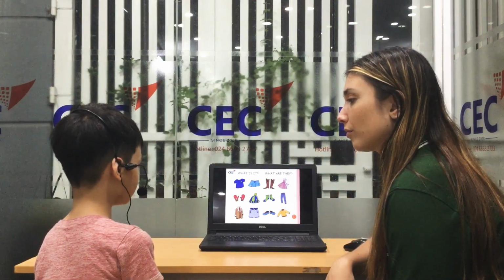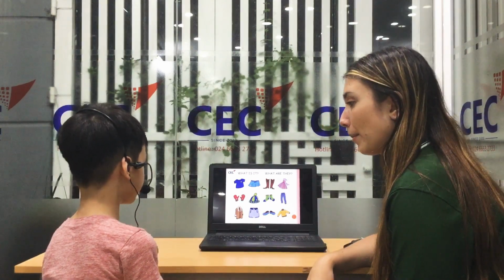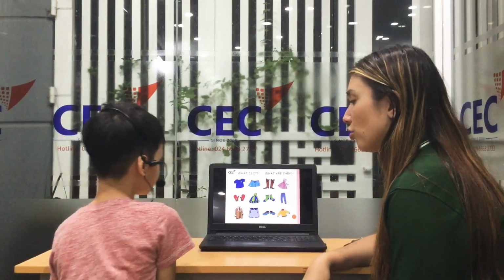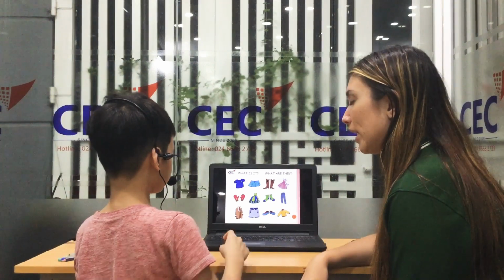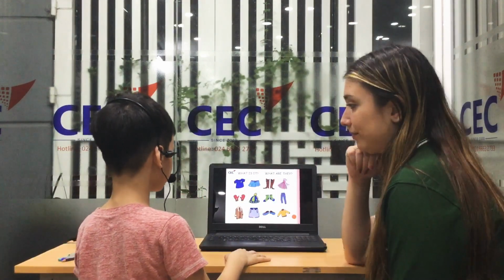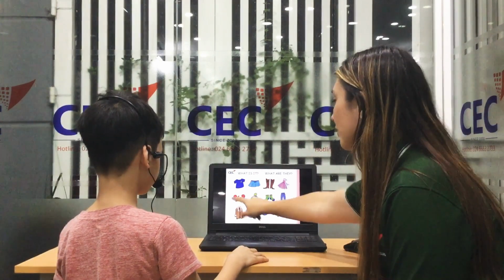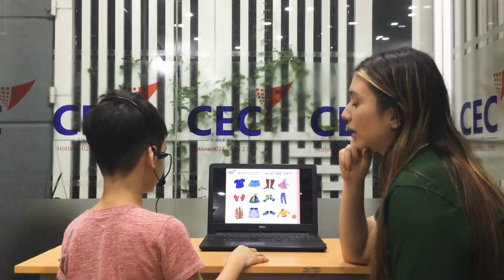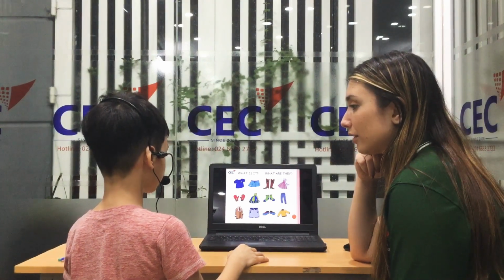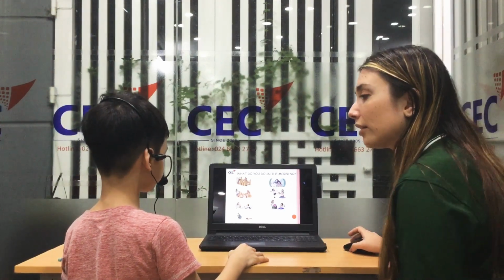What are these? These are socks. Yes. What is this? It's a coat. Okay. Where is the t-shirt? Point to the t-shirt. It's here. Yes. What is this? It's a skirt. Good job. What are these? These are gloves. Nice. Last one. What is this? It's a sweater. Nice.